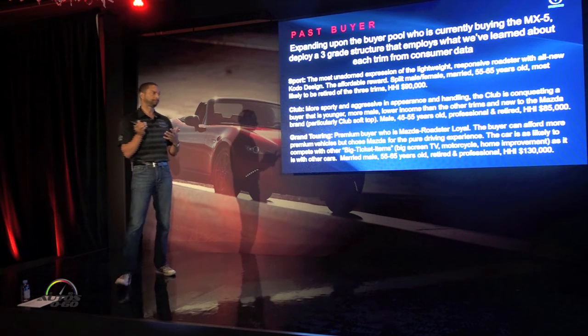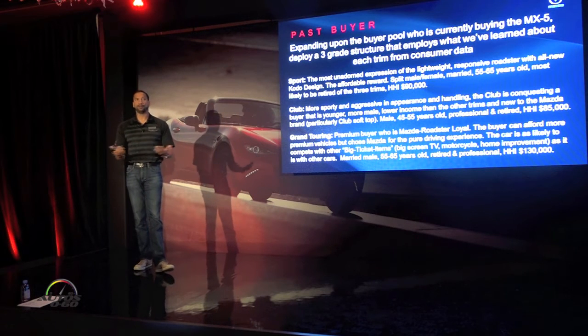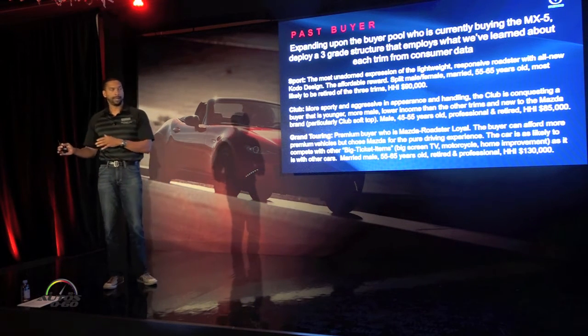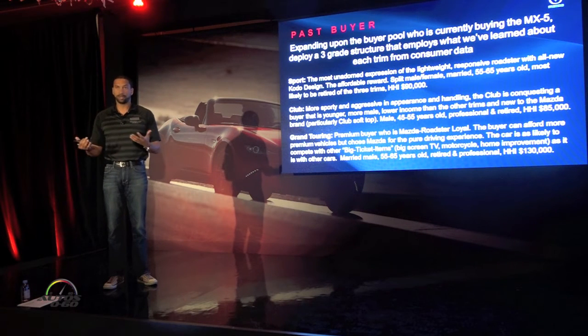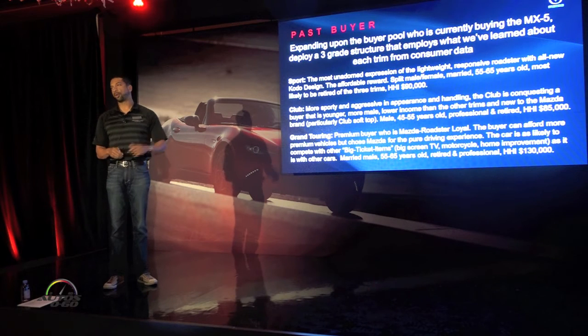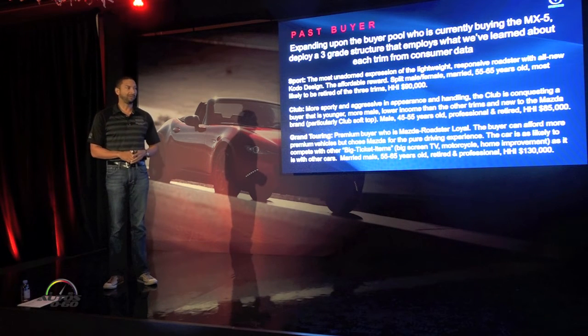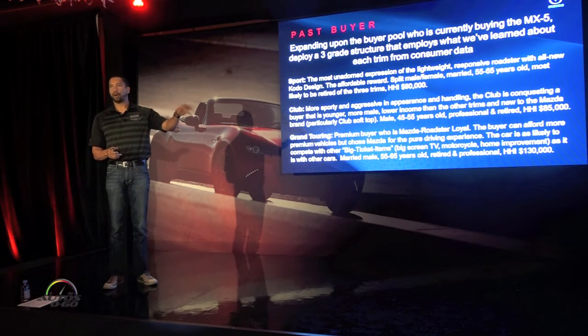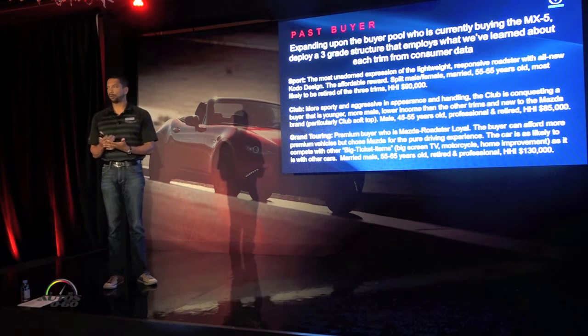So whether you're younger and single and you don't have the need for more seats, or you're at the point where the kids have left and you've got that disposable income, you're in peak earning years, you don't need seating for seven, or it's a third car. If you're 35 and you've got two children in elementary school, this may not be the car that you purchase. It just doesn't fit that particular life stage.